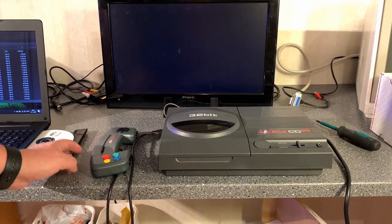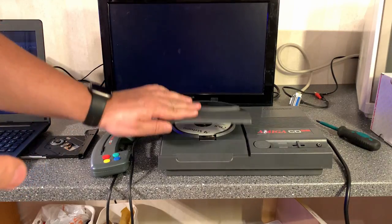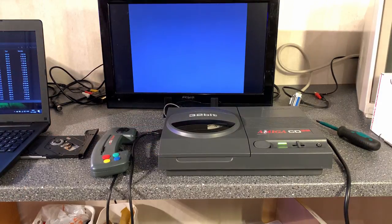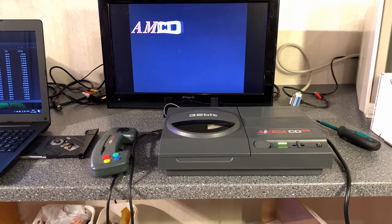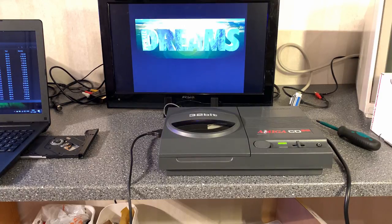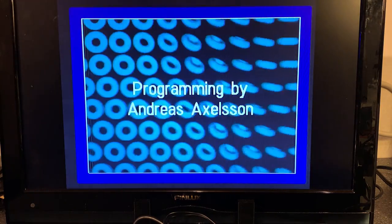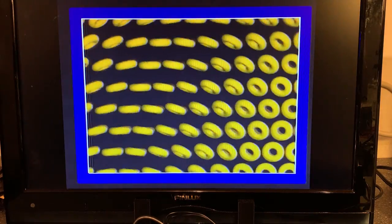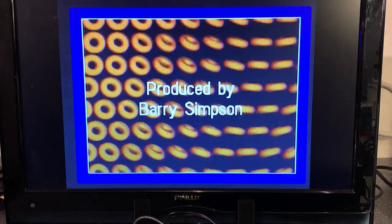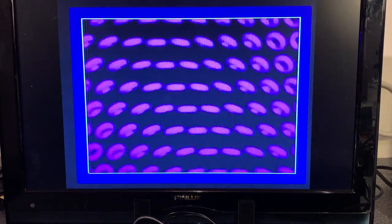So let me test if this actually worked. Yes, it did. So there's Pinball Illusions. I actually don't know where the source for this copy is, and whether it's cracked or not. So I'm just using it for testing purposes only, so I'm not gonna actually play and enjoy this game.